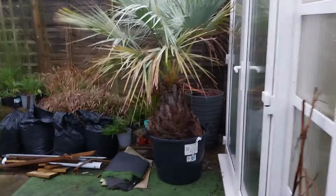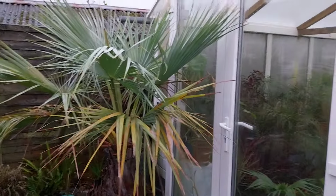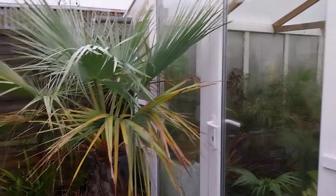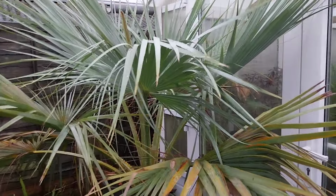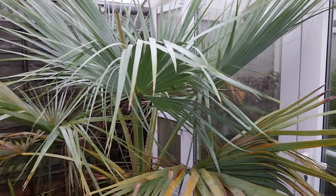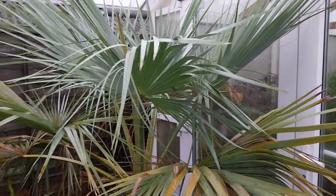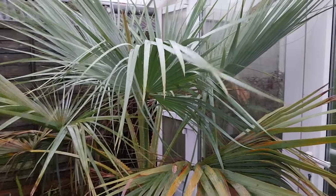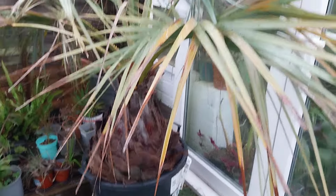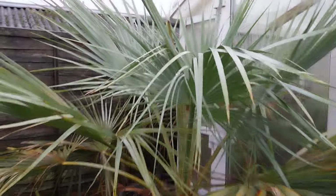So we've got it here, just outside the hothouse, just because this does get good sun during the day, and it's close to the house, so it's quite sheltered. It gets wind, but it's sheltered from the worst of the cold. It doesn't really get frosty or icy here, and I can literally wrap the pot with bubble wrap and chuck a fleece bag over it if I need to.